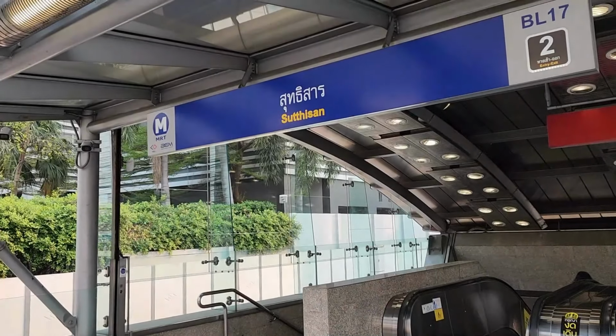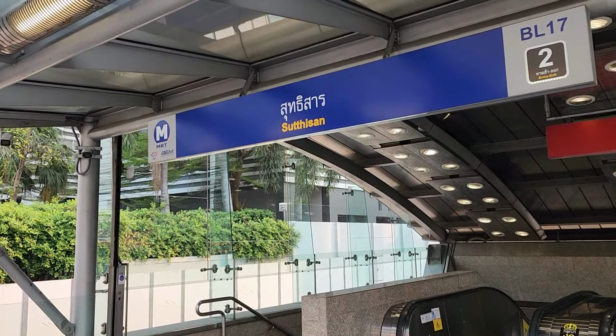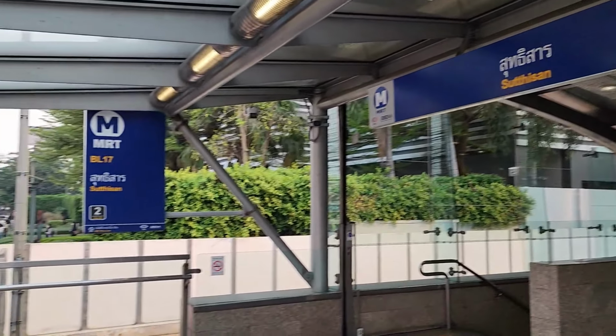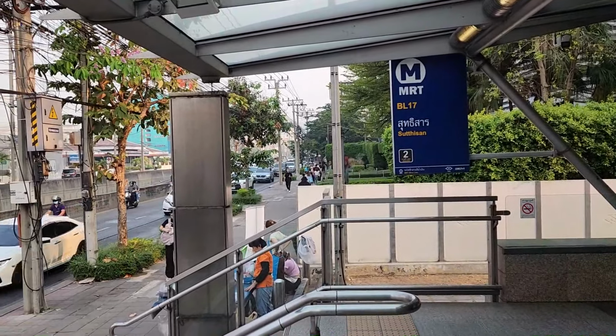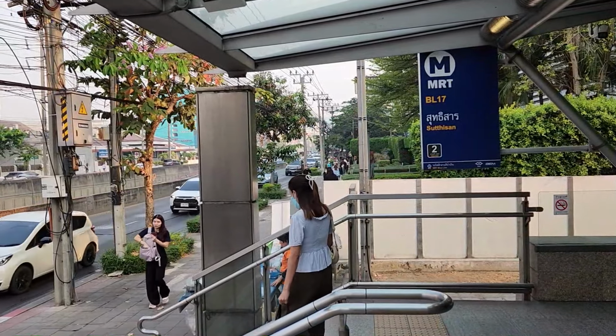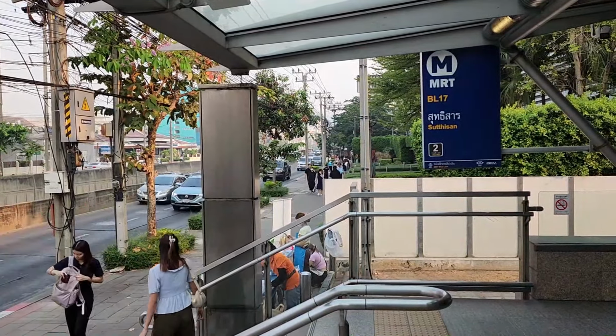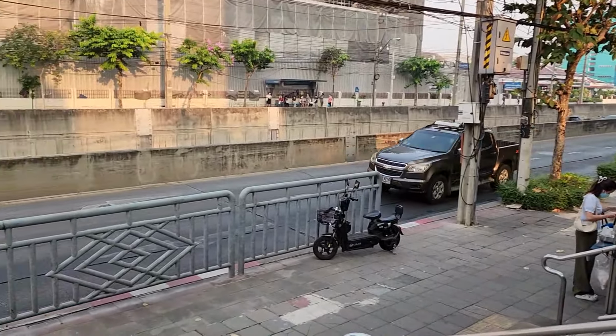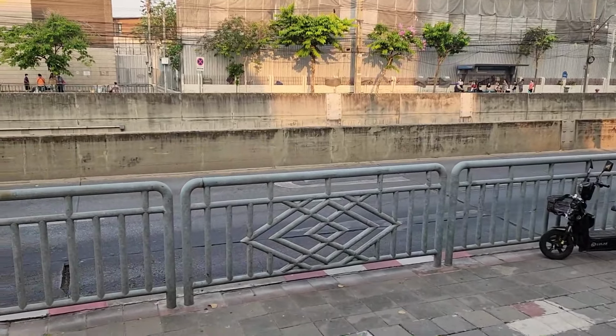Hey, good morning, everybody. It's about 7:50, and I just got off the MRT at Ratchaphisak Station. It's five or six train stops past Sukhumvit on the MRT line and the Sok BTS Junction. Yeah, I'm just out here exploring around on this Thursday morning.